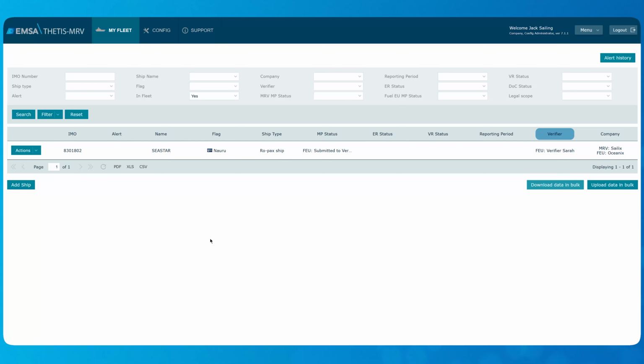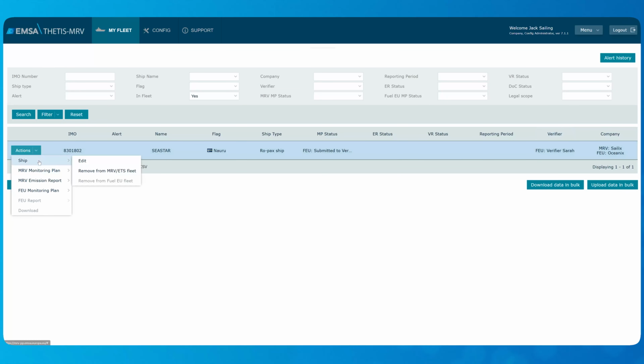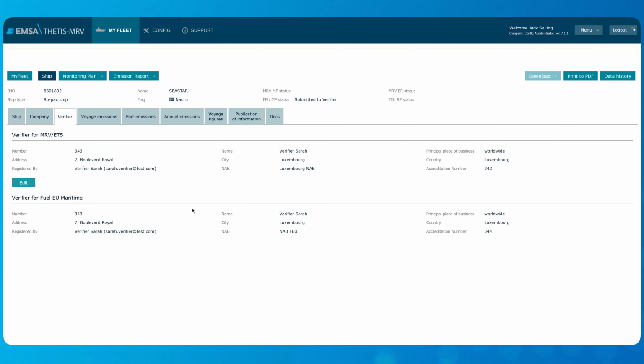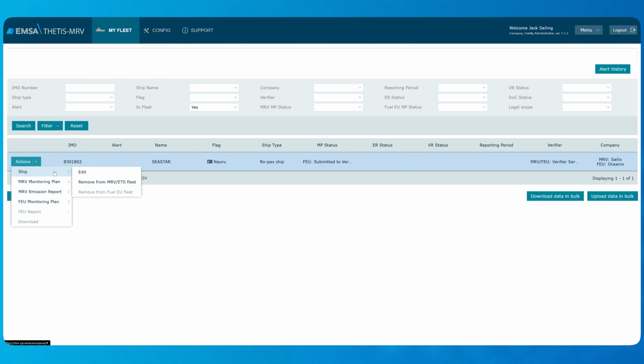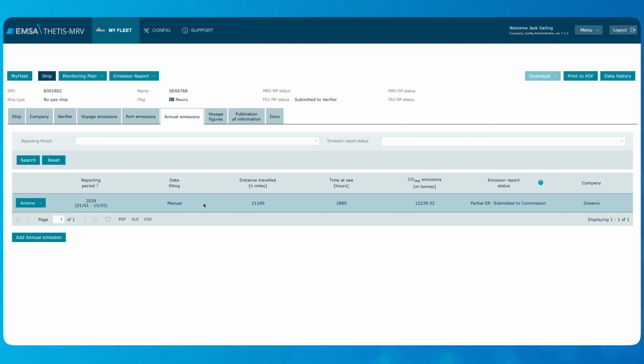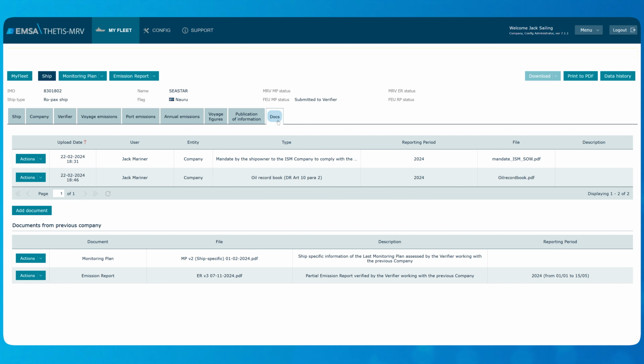Before proceeding with emissions reporting, we need to select the verifier under MRV ETS legal scope for the ship in the verifier tab. Now we can proceed with emission reporting for the remaining part of the year. In our example, the annual emission record is already created for the first part of the reporting period by the previous company, and associated partial emission report is submitted to Commission. In addition, the partial emission report from the previous company is available for download in the Doc tab, section Documents from Previous Company.